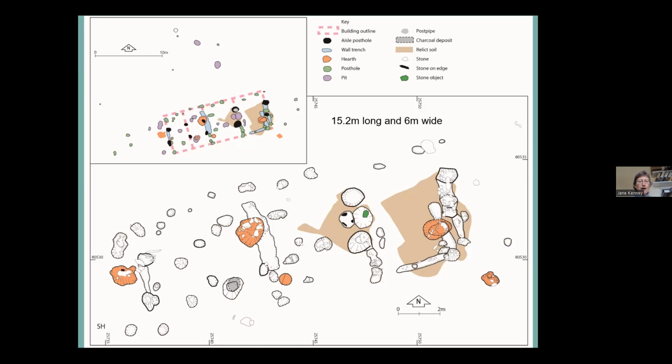You can see from the interpretive plan here, we've got the main post holes, the aisle post holes in black here, and you can see these pairs of post holes which would have supported the roof.